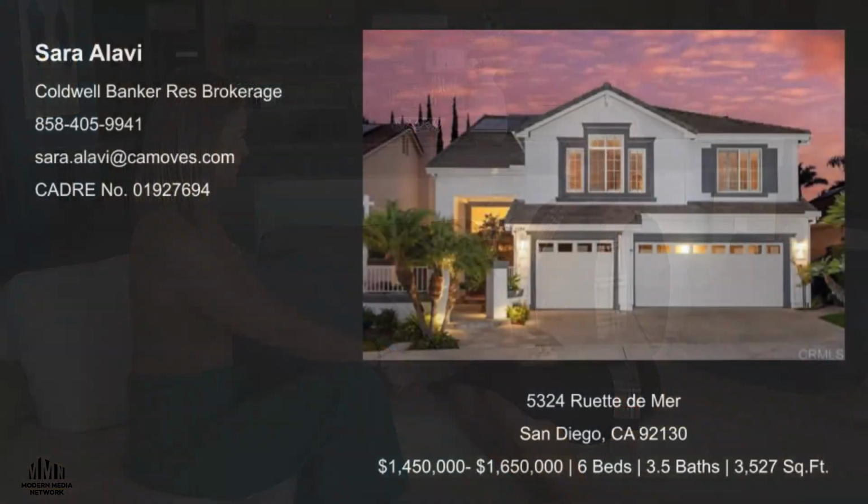Next, we're heading back down to Carmel Valley, and Sara Alavi is here with Coldwell Banker. Hey, Sara. Hey, how are you? I'm doing great. How are you? Great, thank you. So, Carmel Valley, tell us about this listing you have. Well, it's a new listing located in a gated community. The owners have lived there for 19 years, and they really well maintained it and took good care of it. Okay, so lots of love. It's lots of love, yes, and they have remodeled the master bathroom and the kitchen.